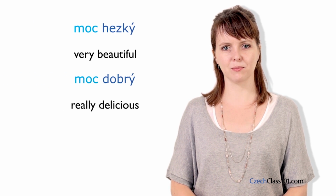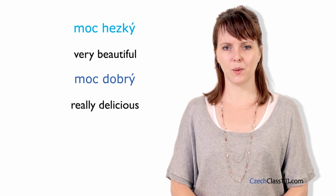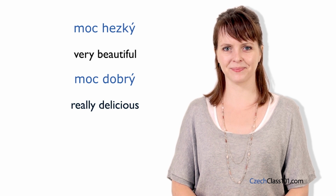Now it's time for Veronika's insights. If you want to emphasize an adjective in Czech, you can use the word moc before the adjective, as in moc hezký, which is very beautiful, or moc dobrý, which is really delicious.